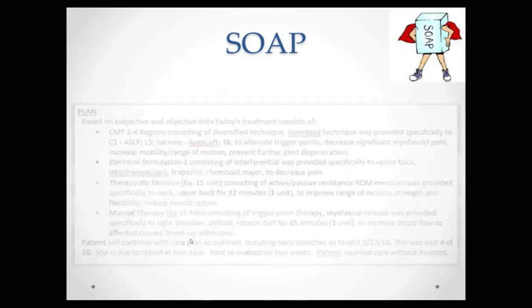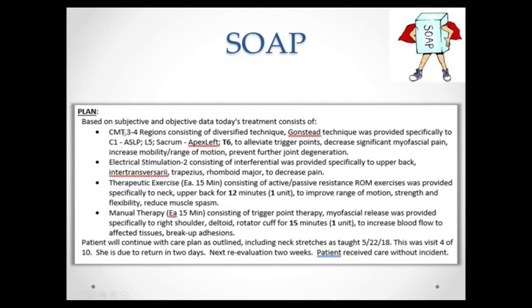So here's an example of that from my notes. I've got, based on today's subjective and objective data, here's what we did. And each bullet here represents one of the treatments. And for each treatment, I've outlined the location, the frequency, duration, the rationale, and all that you need to know to understand why that service was done. And at the bottom, a little summary. Patient will continue with care plan as outlined, including neck stretches that were taught previously. This was visit 4 of 10. She's due to return in 2 days. Next reval in a couple weeks. Patient received care without incident. So I've captured all that information.